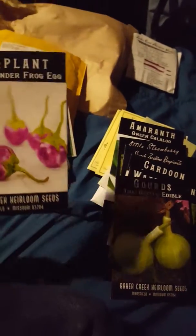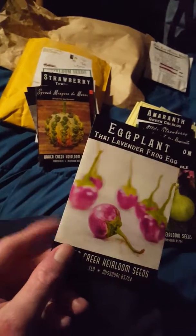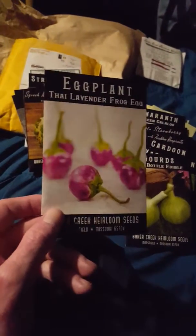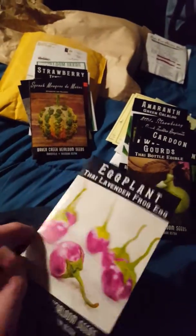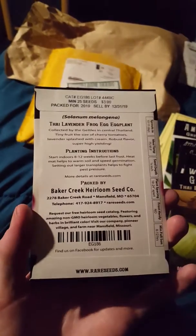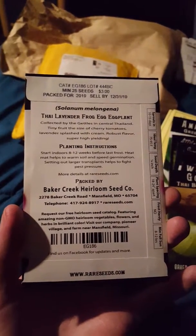Eggplant, Thai lavender frog egg. It's like this ball. It's the sulfuric eggplants. It may be in the same boat as the long eggplants, because they're both Asian varieties. Collected by the Gettles in Thailand.